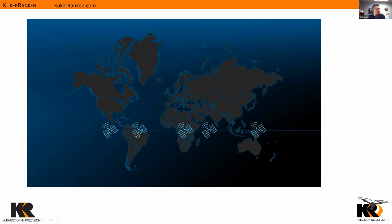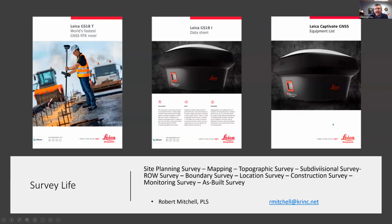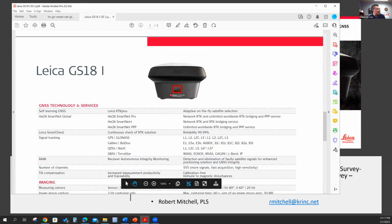And with that, let's see if I've got this. There's your regional settings. And then on the new data sheets, or if you look online on the GS18, all the new firmware versions and software versions have the ability to run with this RTK bridge and SmartNet Global. SmartNet is part of that network, and on the data sheets, you will be able to see. I think I have a data sheet that talks about the new data sheet on the 18. Talks about right here, Hexagon, SmartNet Global. These are the services provided on that internet on the GS18 and the new Captivate antennas.